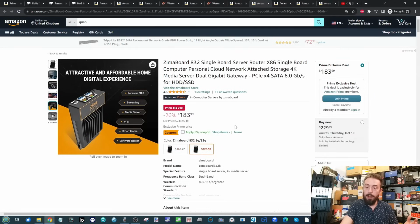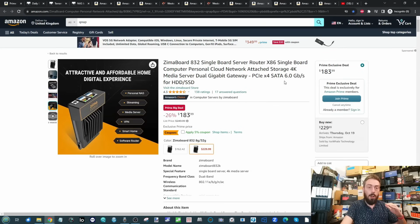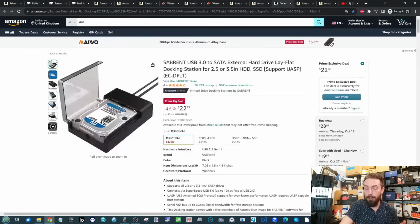And as long as you can find it when it's on that Prime Day offer, it's a really good deal at $183 there for a single board hackable, low power consuming, no noise, low impact device. I do recommend you check out the review on that.